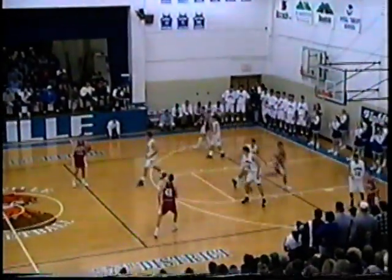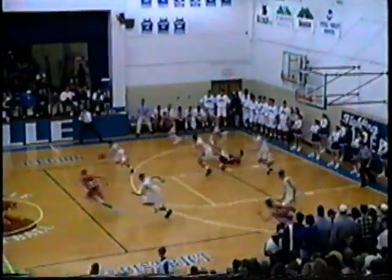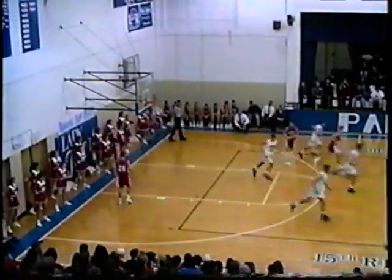Here's Jimmy Goble on top now to Kevin Moore. Moore with Josh McKenzie right there. Mike Short steals the basketball. 2-on-1 Paintsville. Off to Tackett. Tackett to the hole. Lays it up and in. Tigers quickly on top, 4-0. 6:35 to play in the first quarter.